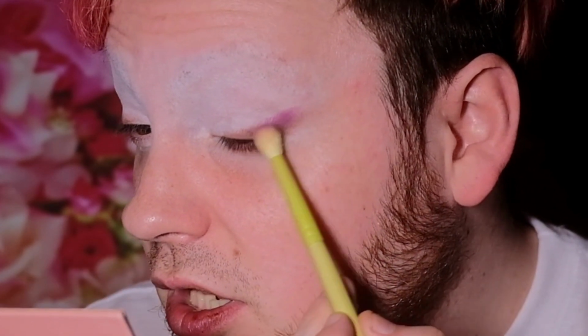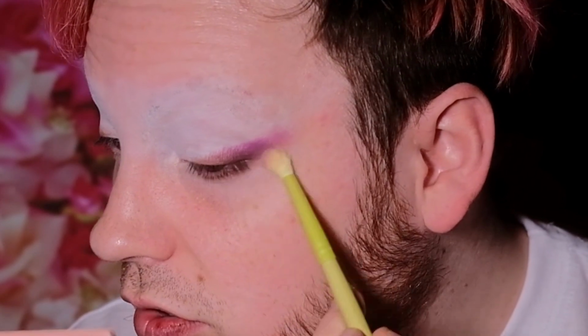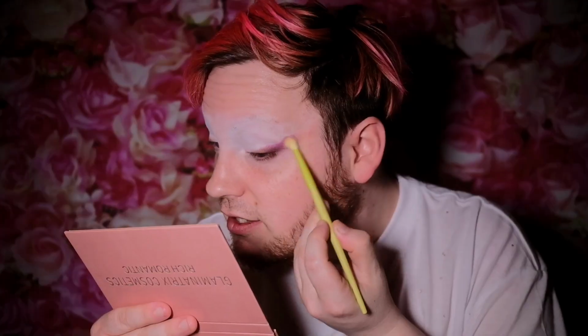Now, using my Made by Mitchell ME3 brush, little fluffy blender, I'm going to go in with Intimate. Intimate I find has a really nice pigment and punch to it. I do find that the pigment is generally pretty strong with the purple in this palette, which is great, as not all purples have the kind of punch that you necessarily want.